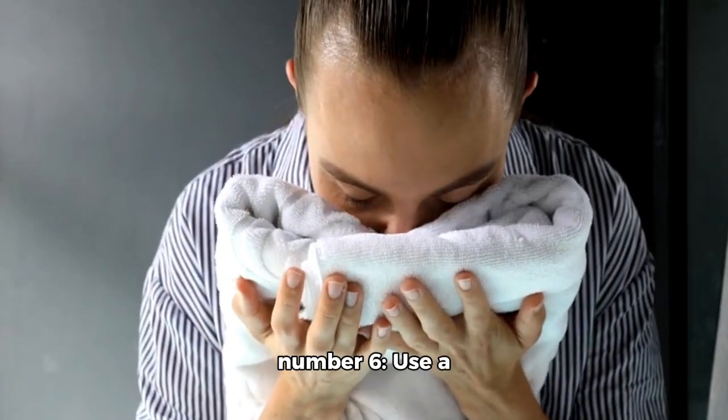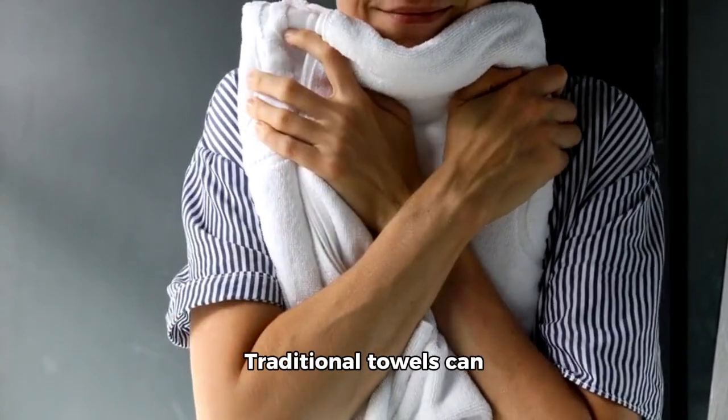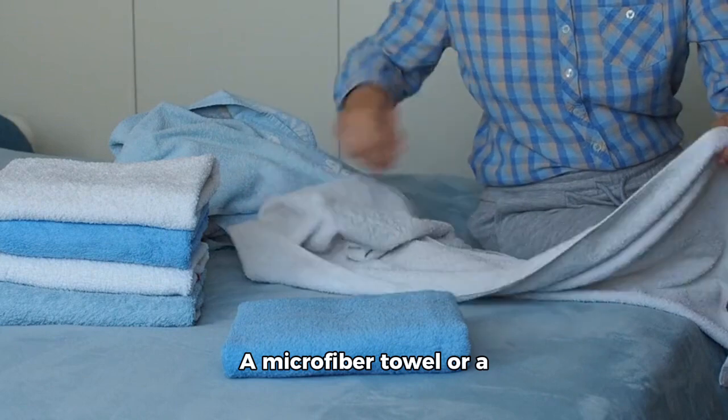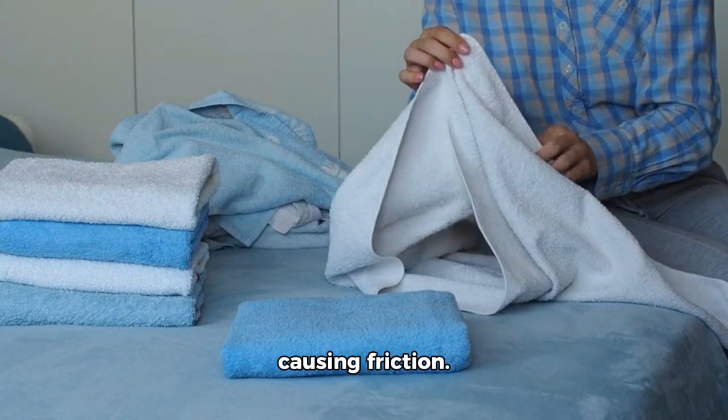Number 6. Use a microfiber towel or t-shirt to dry your hair. Traditional towels can rough up the hair cuticle and contribute to frizz. A microfiber towel or a soft cotton t-shirt can absorb water without causing friction.